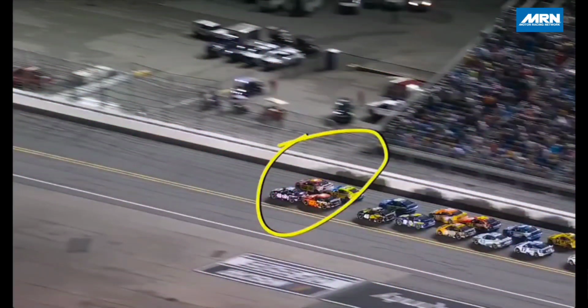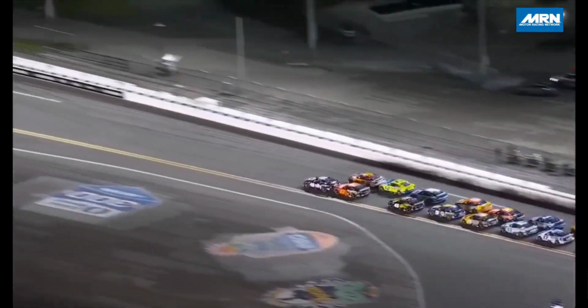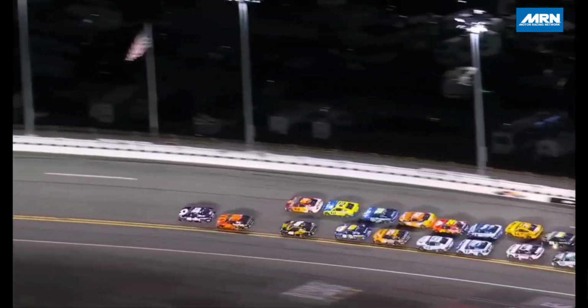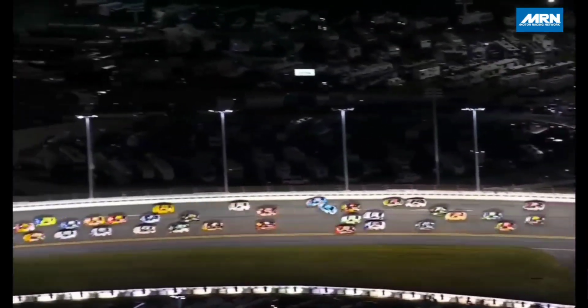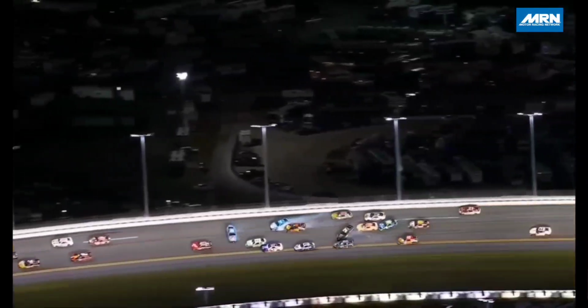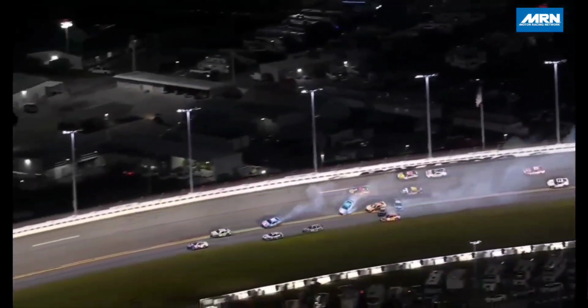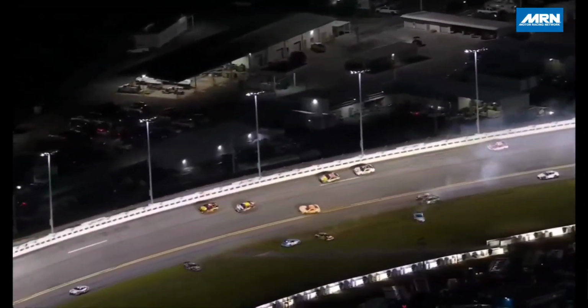Rusty Wallace is taking a look now at the NASCAR TV replay. They just got the green flag going down the short straightaway, headed off into turn number 1. Rusty, what did you see? It all started when Daniel Suarez up there behind Ryan Blaney had to check up. He just got a good run on Ryan. He checked up, and when he did that, it was an accordion all the way behind him, all the way to the back. Everybody started checking up, and that's what caused all this wrecking.